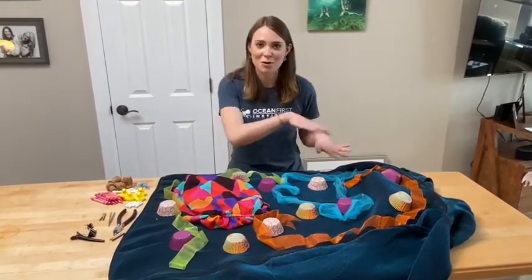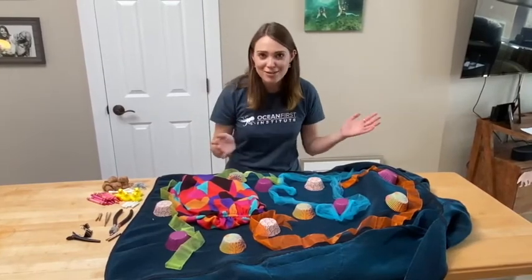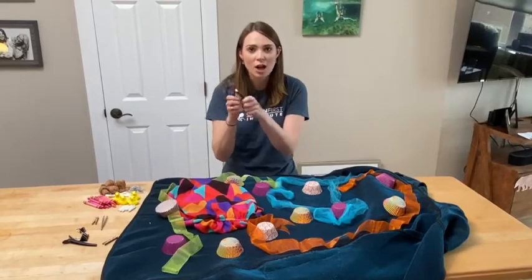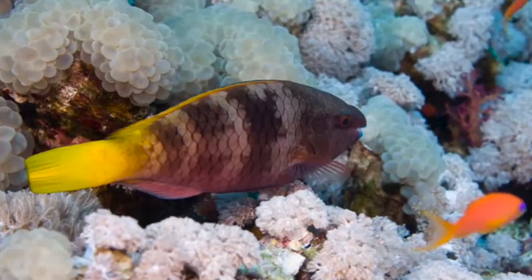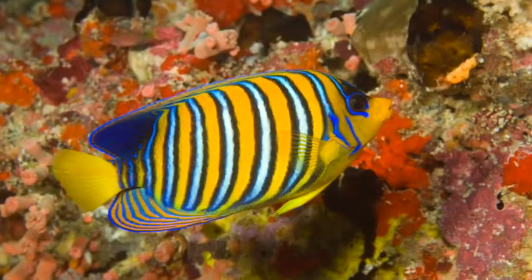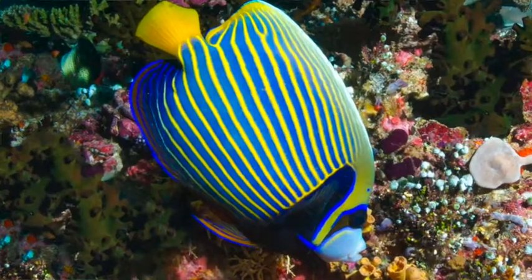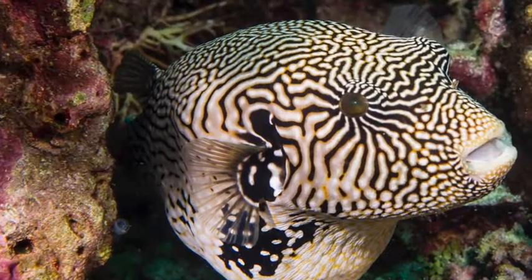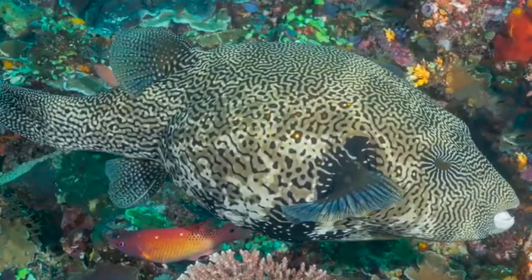Once you've designed the coral reef, you can do a scavenger hunt around your house to find things that might serve as our fish mouths. For example, you might use cutters or pliers to represent a parrotfish that's going to tear algae from coral. You could use tweezers to represent an angelfish that's going to dig up worms and other bottom-dwelling invertebrates, and even a clothespin to represent a pufferfish that'll eat things like crabs or mollusks on the ocean floor.